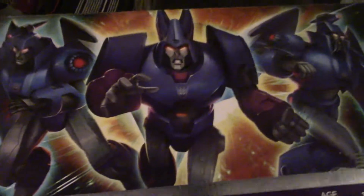But they weren't the only things I got either. I also got this one, Platinum Edition of Cyclonus and the Sweeps. Well, mostly Decepticon Sweep, Cyclonus, and Scourge. And it looks like they did a little bit of translucence on Cyclonus, so it's really nice.